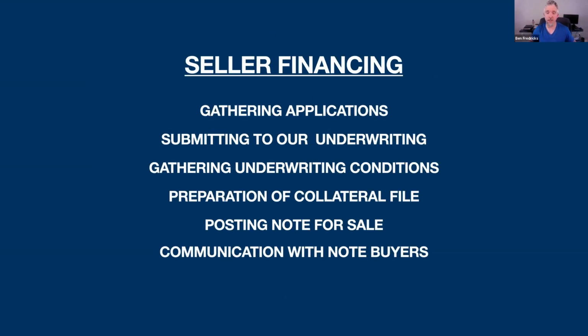With seller financing, because that's really my MO, I do a lot of seller financing, note creation. So they're helping us with gathering applications, submitting the info to our underwriters. We use Call the Underwriter, right? And they're gathering underwriting conditions for us. They're preparing the collateral file, so if we want to sell this note, we have everything in order. They help post our note for sale if we decide that we want to sell it. And then they're communicating with note buyers that are maybe interested in buying those particular deals.